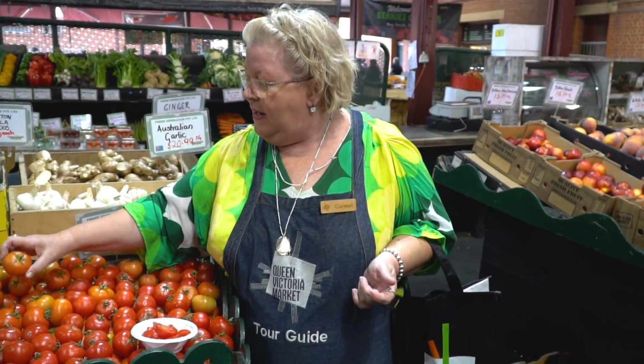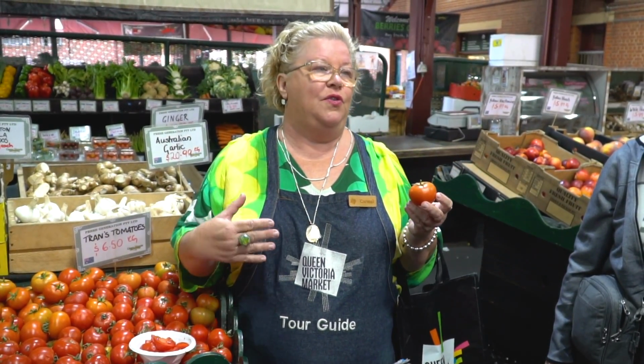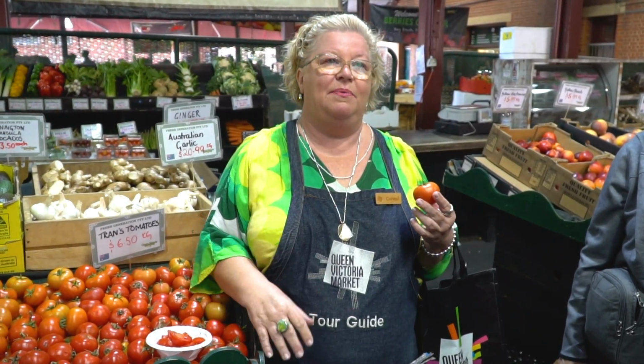This is where their families would have shopped, or where their families would have brought their tomatoes in and sold them, and maybe picked up fresh flowers and sold them on the way home. Now this tomato here originally came from France, and this tells me the story of food over and over again, and how our foods have come to us here in Melbourne.